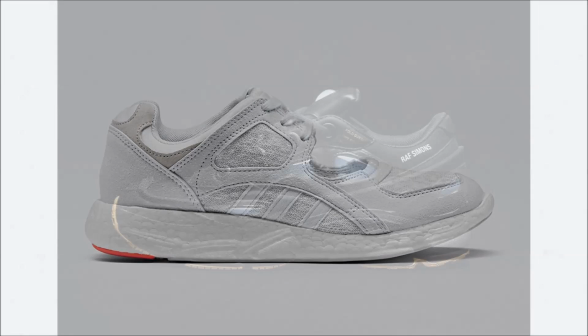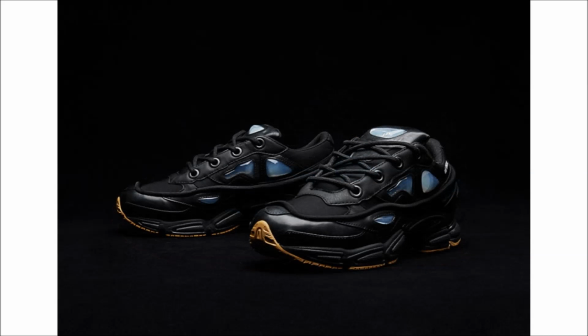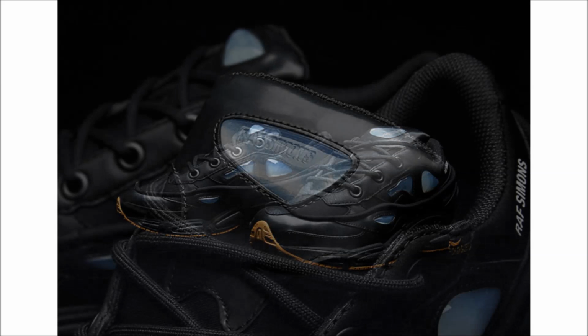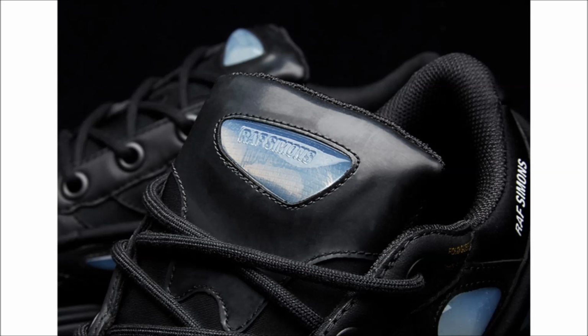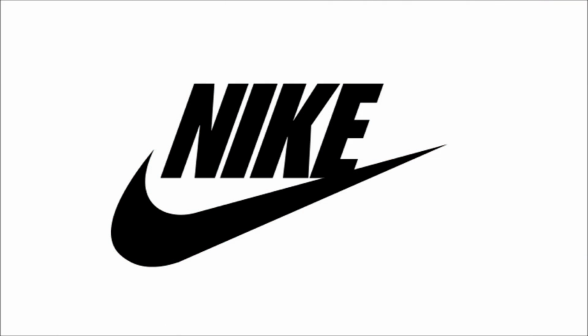Trash. As a follow-up to the Raf Simons Oswego Bunny in a cream and white colorway, we get a new pair from Raf in an all-black upper with a gum bottom and clear silicone pieces throughout the upper and tongue. I actually like this retro-looking model, and they're available today at select retailers like End, but with a retail price of $425, I'm okay.